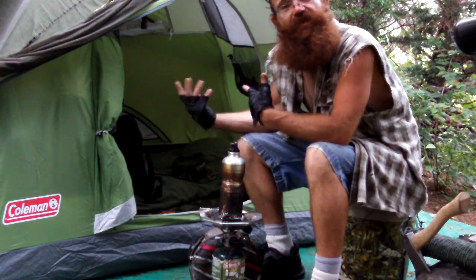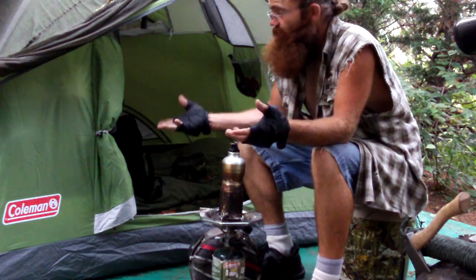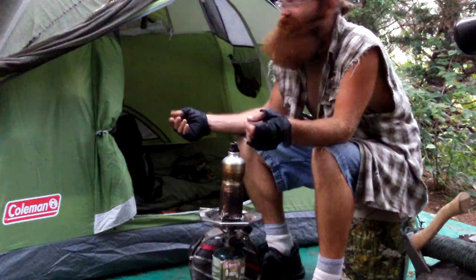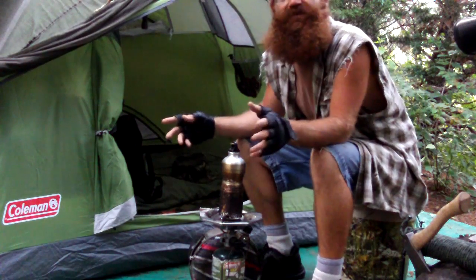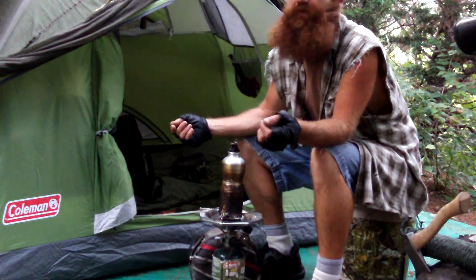Now that we got the tent up, we can kind of enjoy the fruits of our labor. Finally, we got the Coleman 2-man Sundome tent up. Even though it was raining, I got to sleep in it last night while it was pouring. Finally got it all straightened out. I figured out how it went together. I put it together pretty quick, under what they said, 15 minutes.